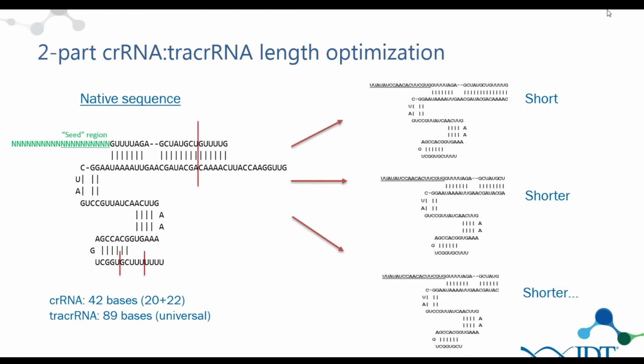What is the reason? As you can see here, what we try to do is to make them shorter, just because synthesis of such a long fragment is really complicated. And so we wanted to make them shorter because that would influence the turnaround time as well as the cost of making the tracer RNA. It is universal, so for all the CRISPR experiments it's the same sequence, 89 bases long. It is close to the limit of RNA oligos.